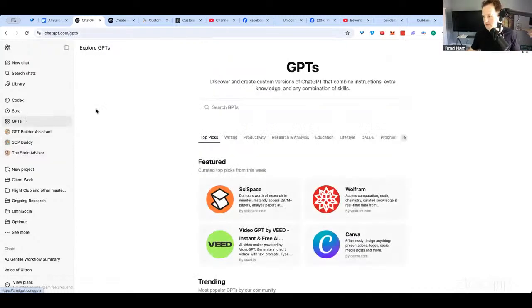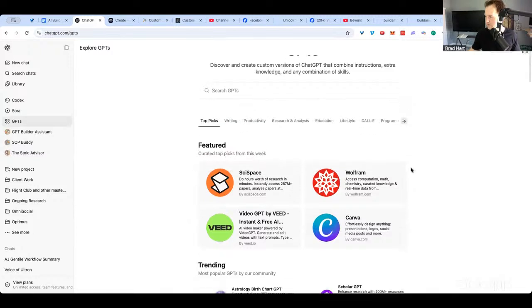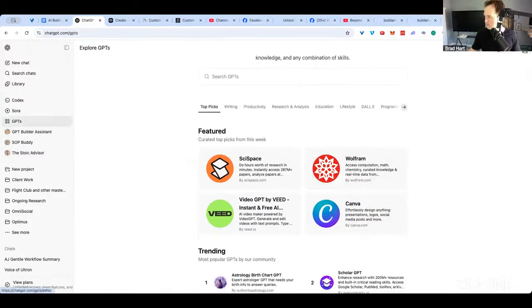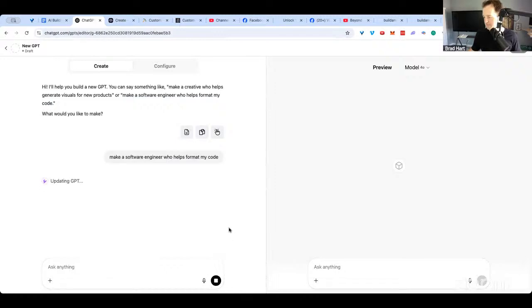Essentially we go in here into GPTs. We can either search to see if there's already a GPT that exists, or we can make our own. If I just go up here and click create, I can use the GPT helper maker, which I made one version of my own too. It's a little more robust for building the actual GPT itself. I'll just use their example here to make it really simple: make a software engineer who helps format my code. Amazing. I don't really know how to code that well, but I think this would be a really fun thing.